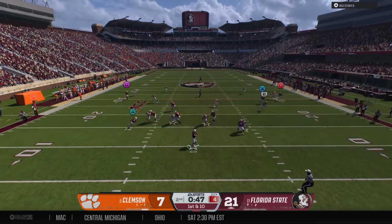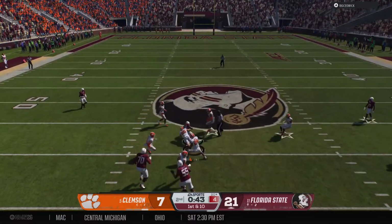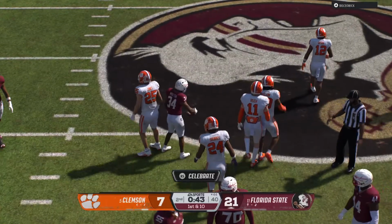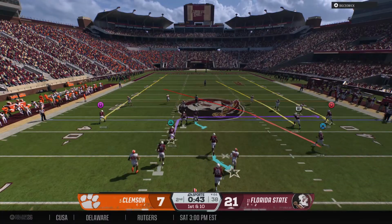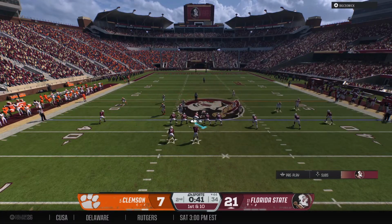Back to pass. It's Nelson. Grab down the middle. It's Moulton. And the play is good enough for a 1st down. They'll move the ball to 34. Defense kind of lost a running back here. Makes a nice catch and gets the 1st down in the process. And the Seminoles looking to crank up the tempo a bit.